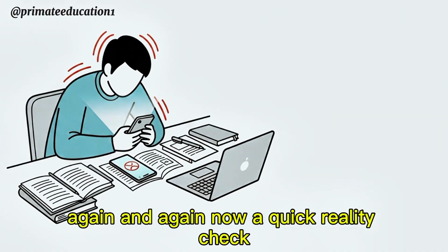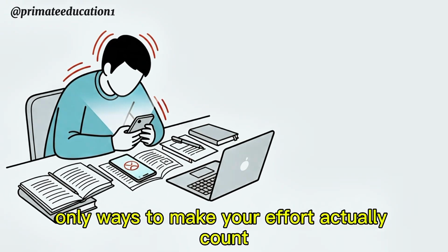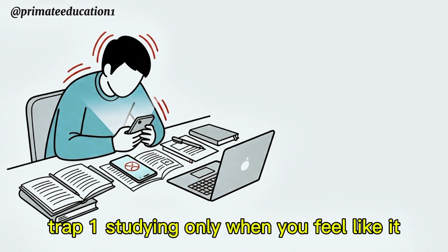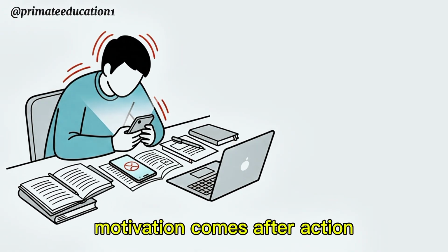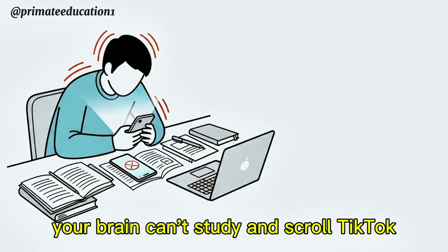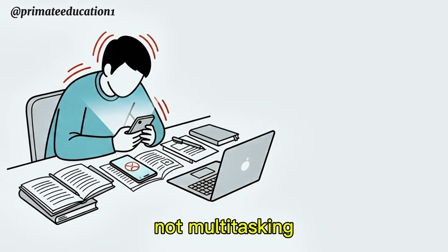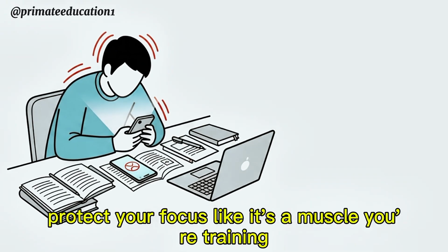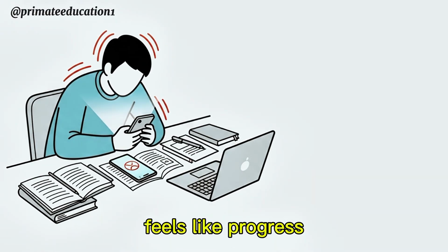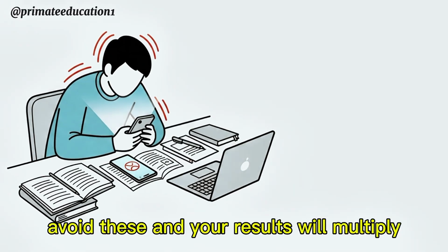Now, a quick reality check. Even with all these methods, studying still takes time. There's no hack that replaces effort, only ways to make your effort actually count. Here are a few traps to avoid. Trap 1. Studying only when you feel like it. Motivation comes after action, not before. Set a schedule, then show up anyway. Trap 2. Multitasking. Your brain can't study and scroll TikTok at the same time. It's switching, not multitasking. Protect your focus like it's a muscle you're training. Trap 3. Over-planning and underdoing. Making aesthetic notes or elaborate schedules feels like progress. But unless you're actively testing yourself, it's not real learning. Avoid these, and your results will multiply.